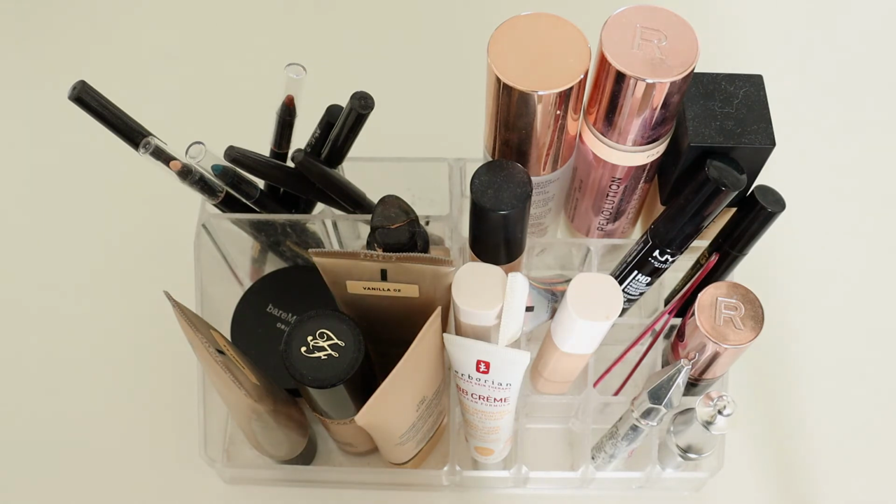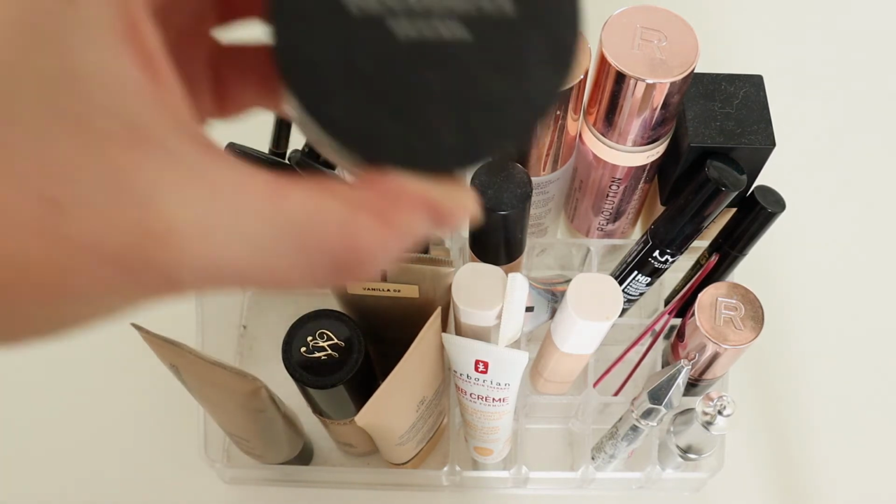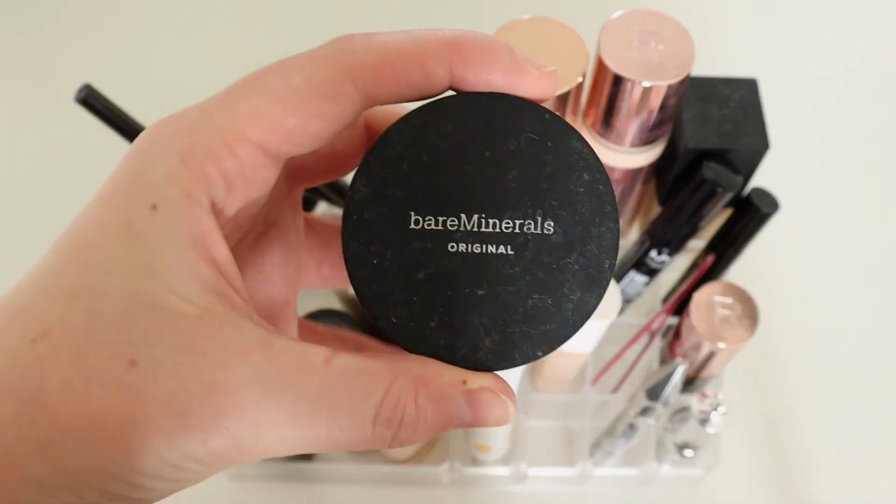Foundation, I'm really hoping this month I'm going to use up the It Cosmetics that's in my project pan. But because it's still summer and because it's still hot and I don't want to wear a lot on my face sometimes, I'm going to go for something light. But I'm going to go for my bareMinerals Original Powder Foundation.